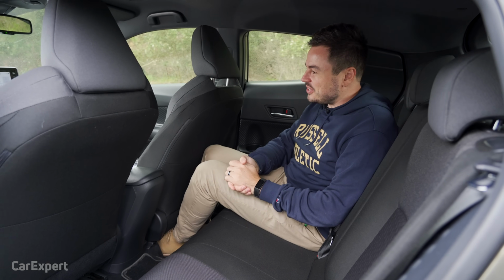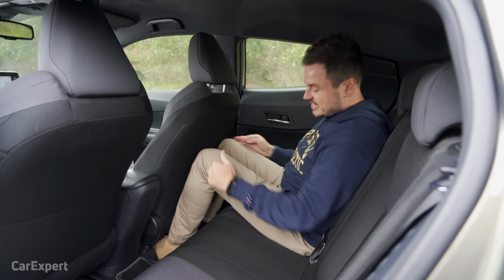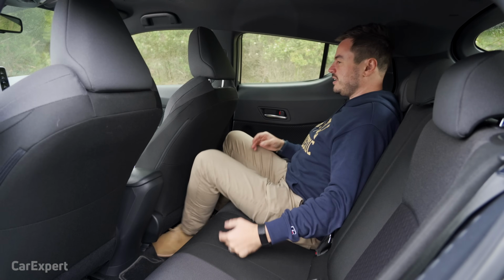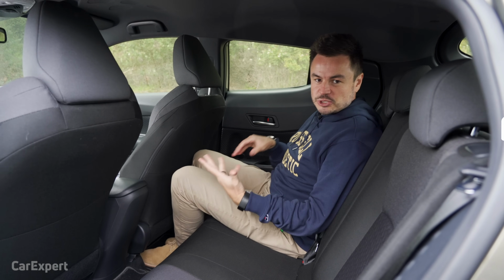As you can imagine, there isn't a huge amount of legroom back here, but it's okay. I can just fit my fingers in between my knees and the seat. The shin room isn't amazing. Toe room is good though, and I feel like I have enough room to be comfortable, but there's a problem, and I'm not exactly the shortest person in the world.